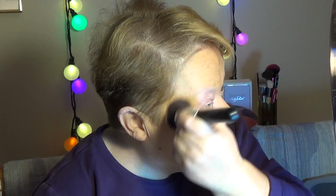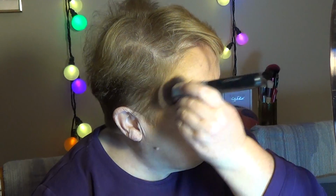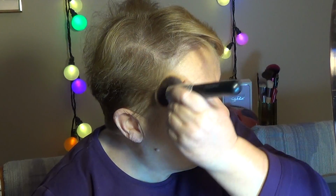Yeah, now that goes on much heavier. Just doing the one side of my forehead and kind of blending down to where the sponge was used right in here. Actually, I really like the look of that, of using this brush. The bristles are a little shorter than the other one, mostly just because it's not angled, I guess.